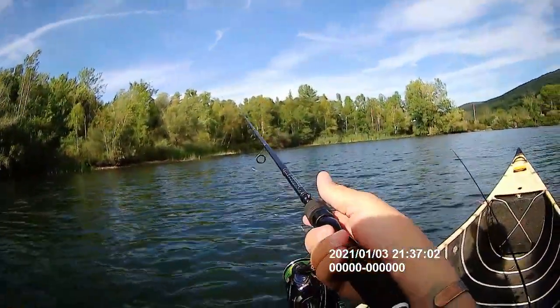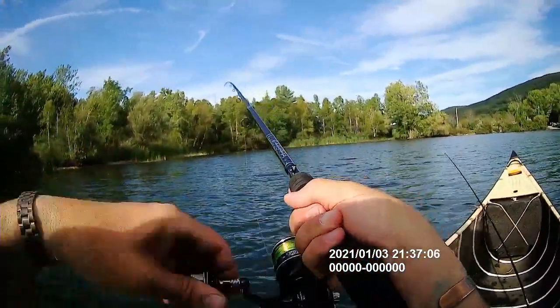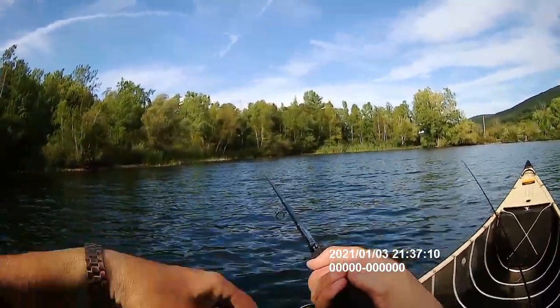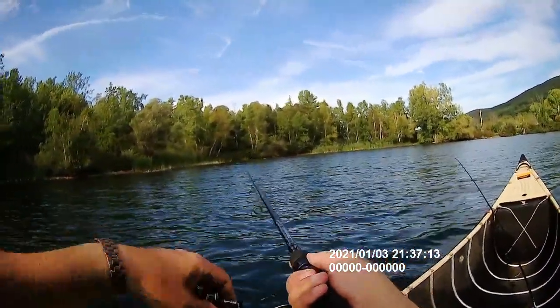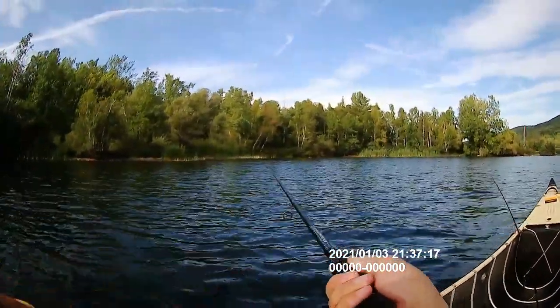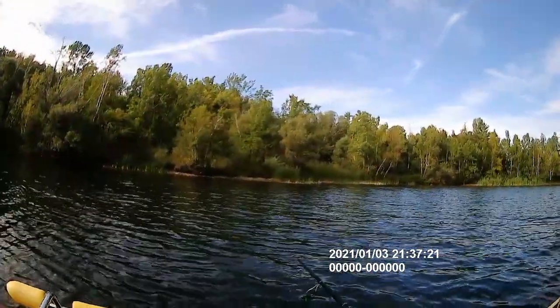Old abandoned mill where they would have processed the sand that they mined on the west bank from a glacial deposit. You can see it right peeking through the trees up there.